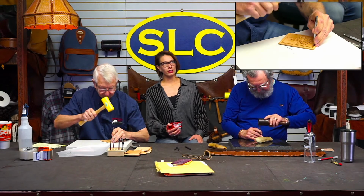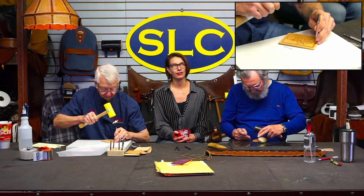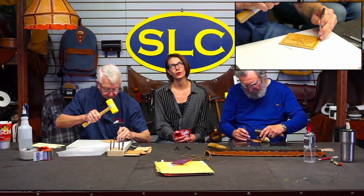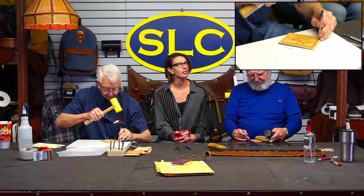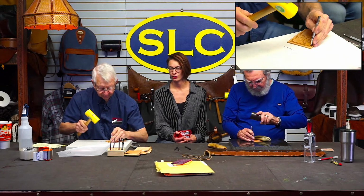Okay, guys, so Michael Seeger has a question. He says, is a double line swivel knife blade, 2.5 millimeter or 2 millimeter, what one would use to do a beader line on one's veg tan? Yes, you could, for sure.